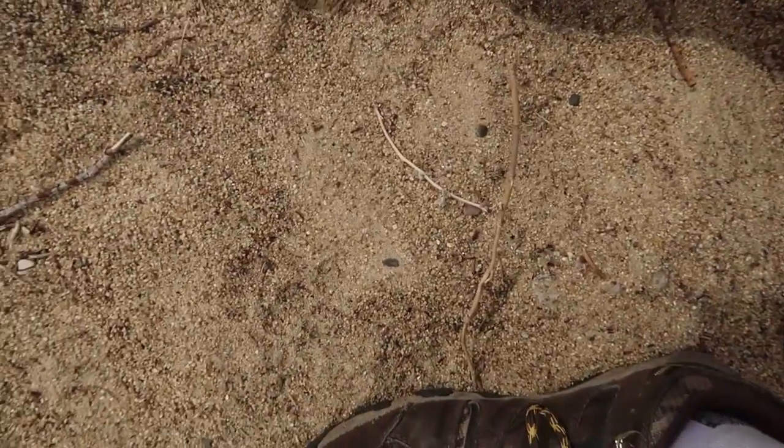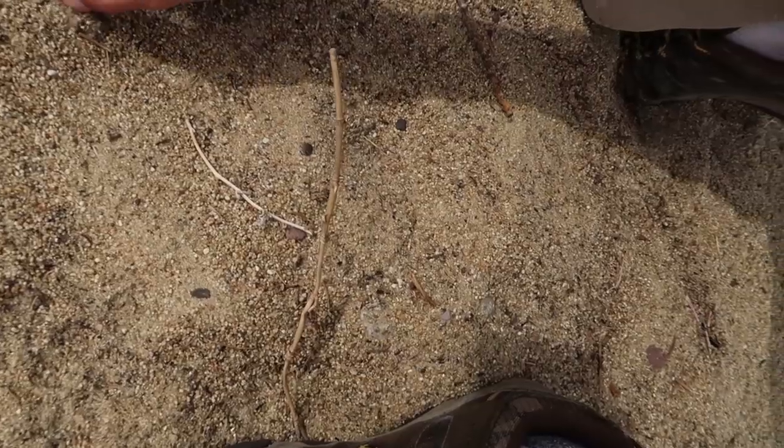Now, the way that those little hooks work is they'll hook into animals' fur or people's clothes, and then the seeds are dispersed via the animal's movement. So as the animal walks along, the burr might fall off, and eventually it'll be buried and it'll grow up into a new plant.